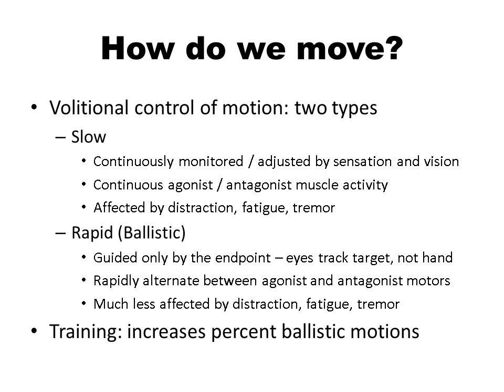Now, ballistic motions, we're only aware of the starting and stopping points. We look at the target, not at our hand getting to it. Muscles in ballistic motions alternate between agonist and antagonist muscles. A key difference is that with stress and fatigue, slow motions become less precise and have increasing tremor. Ballistic movements are faster, more precise, and less affected by stress and fatigue, and that's because they're under unconscious control.